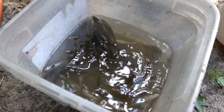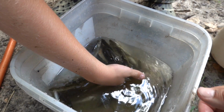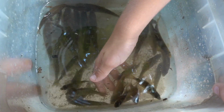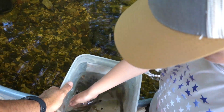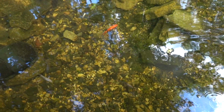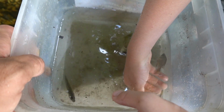They're dying pretty quick. Those creek minnows, unless they're in a perfect environment, will die pretty quick. So let's hurry up and get them in the water. Find your bass, and we'll separate him out. Well, Houston, I'm not so sure that your little bass didn't escape on us because I don't see him in there. Bluegill, creek chub, bluegill, no bass.